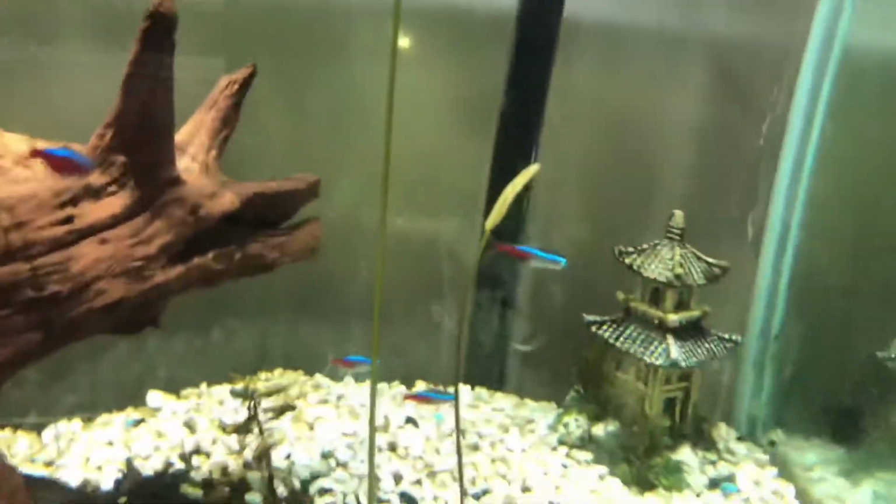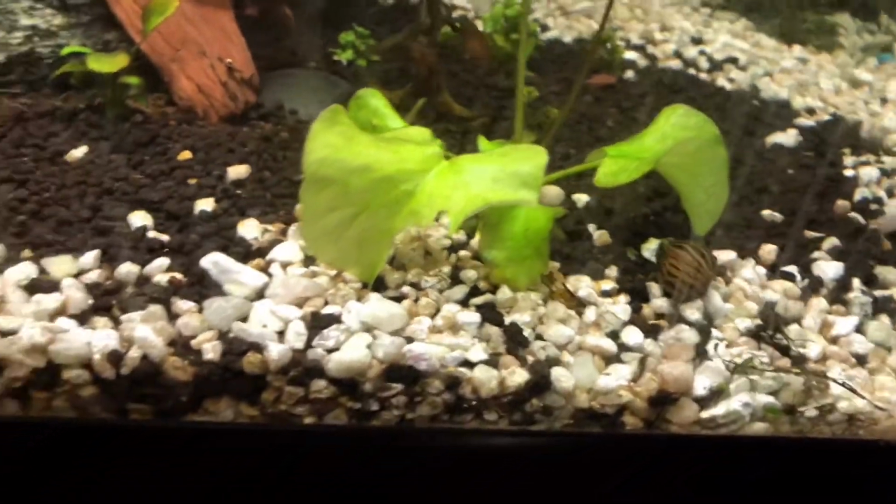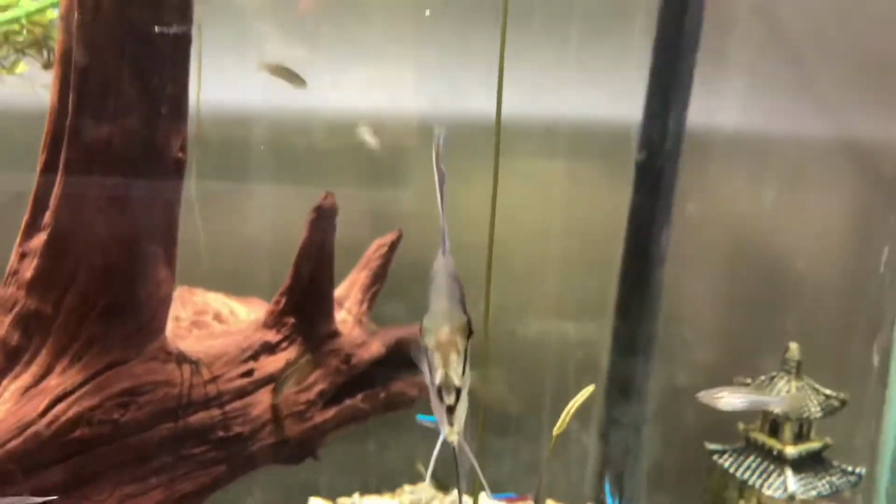This plant has sprouted another one. This plant is officially loving life. Look at it. It is wonderful. Hey, buddy.